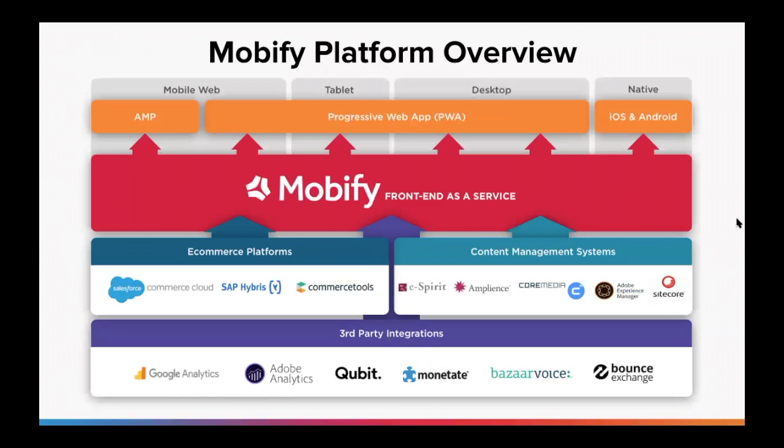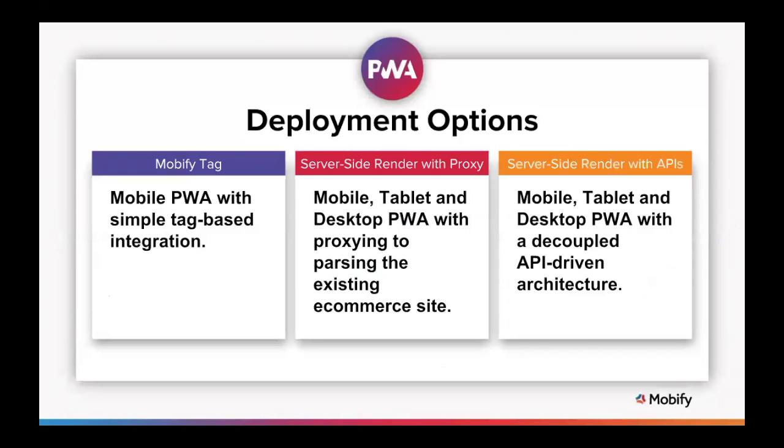So in general, we now have a Mobify platform which spans mobile to desktop with our progressive web apps. We still have AMP addressing the mobile side, and we still have iOS and Android applications on the native side, and now we're seen as an overall front end as a service. We still use the same integrations into leading e-commerce platforms and content management systems, but now instead of just being on the mobile side, we span all these different touch points and screen sizes. So with this, you get a couple deployment options. We are still keeping the mobile progressive web app option if you're still using our Mobify tag to integrate with the client-side technologies.